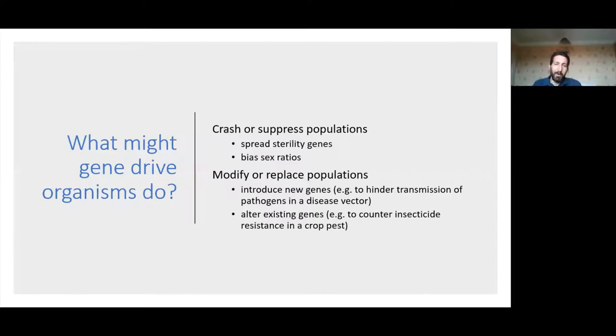So what might gene drive organisms do? What's the intention behind them, if you like? So one intention, as Diedrich's already mentioned, is that gene drive organisms could be used to crash or suppress populations of wild species that for some reason someone finds undesirable. And they could do this broadly in two ways. Firstly, by spreading sterility genes. I can think of one example in mosquitoes where a gene drive has been engineered to spread genes that cause female mosquitoes to be infertile.